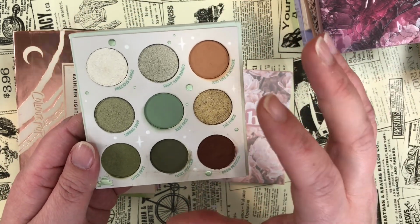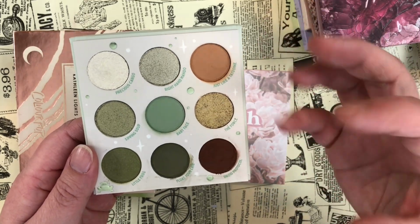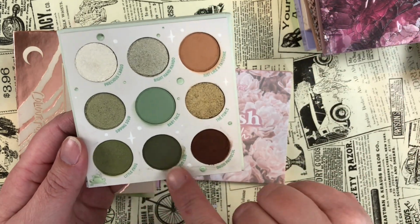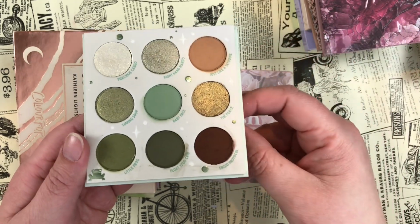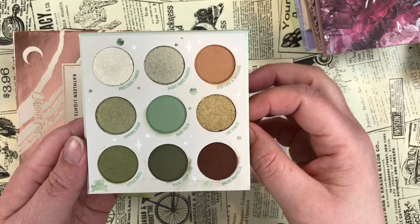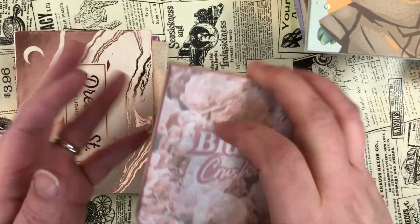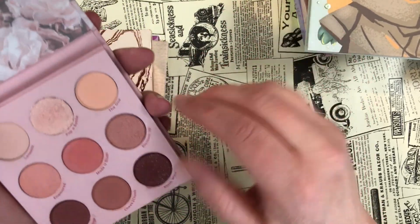This is the perfect green palette because I do have a couple of neutrals to sort of give the look some anchoring, so to speak. But then these three greens are actually really, really nice and easy to wear and a little bit less assuming, a little bit less difficult to work with than your brighter greens. Love it. And then last of my 9-pan palettes is the Blush Crush palette.